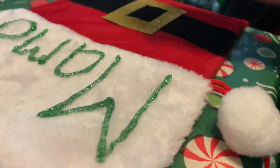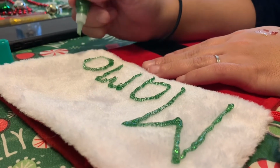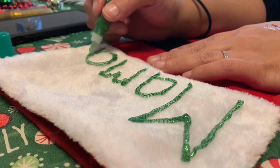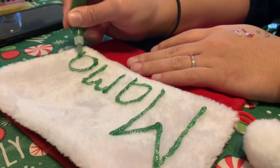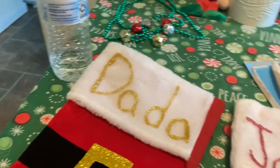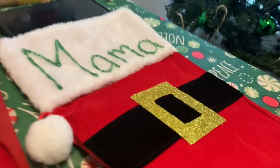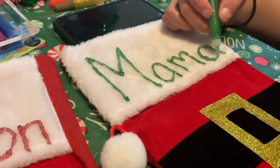Almost. Y'all see that green glitter though? Okay. Mommy's done. Yo, she's doing good. She's definitely doing good. You know what I'm saying? All done. Wow. Mama, Jackson, Dada. Mama, Jackson, Dada. What you think, Papa?